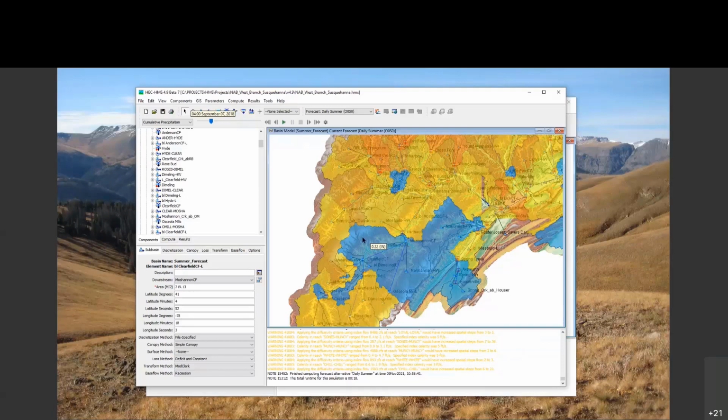Because I only have one spatial result essentially for the entire sub-basin, since I'm using a file specified discretization. If I go out here, outside of the realms of where I actually have valid spatial results, I go back to the tooltip that gives me my XY position. But if I come in here, go back to the tooltip, I get that.